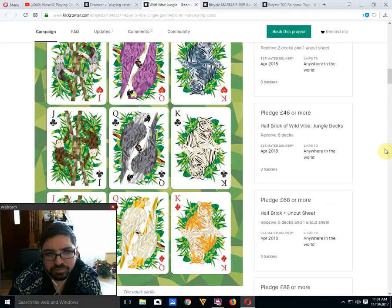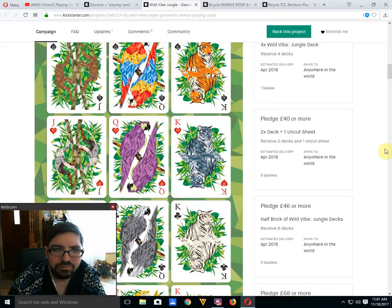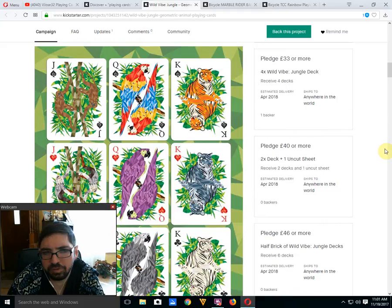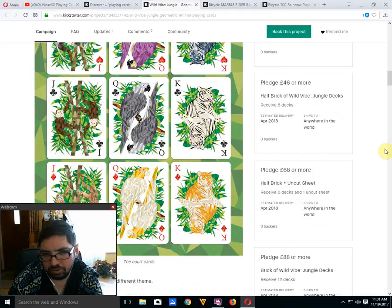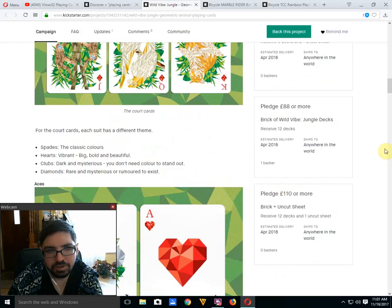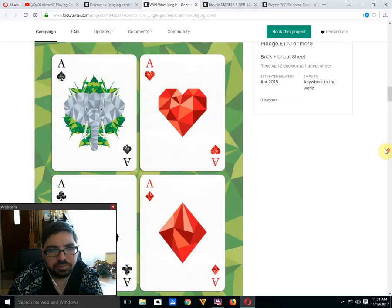Well, somewhat, I guess, sort of, somewhat, not really. At least each one has a different color, but it's more or less repetitive court cards, which is a bit disappointing. That's exactly what they are. They're just different colors, but they're the same court cards. So repeating court cards. The aces have big pips.